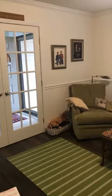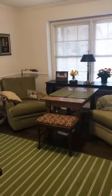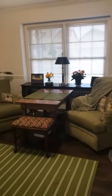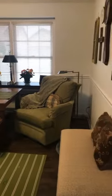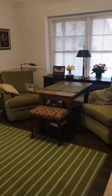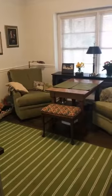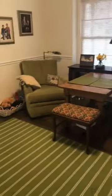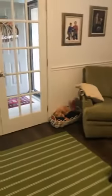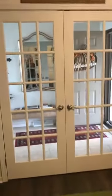I'm going to scan this room slowly without having you need Dramamine, but this was a dining room. And I'm standing in the hallway right now. Behind me is the hearth room and kitchen area. There was a chandelier, there was wallpaper, and there was a wider opening here.